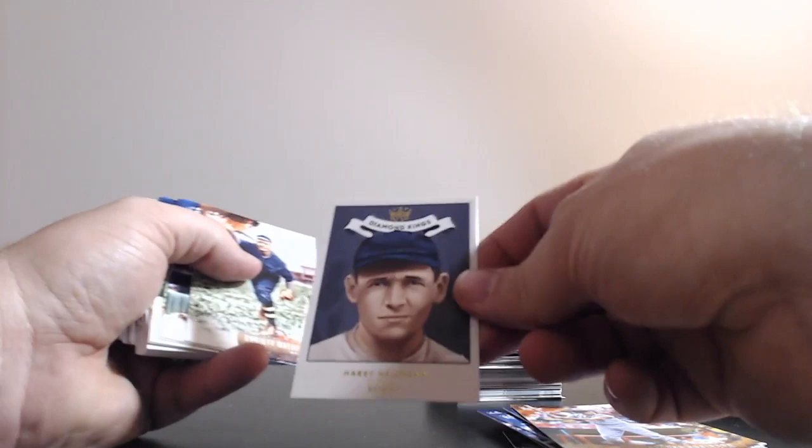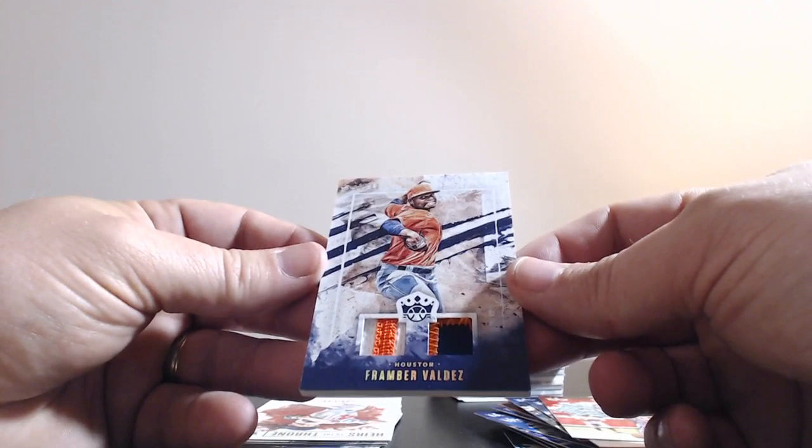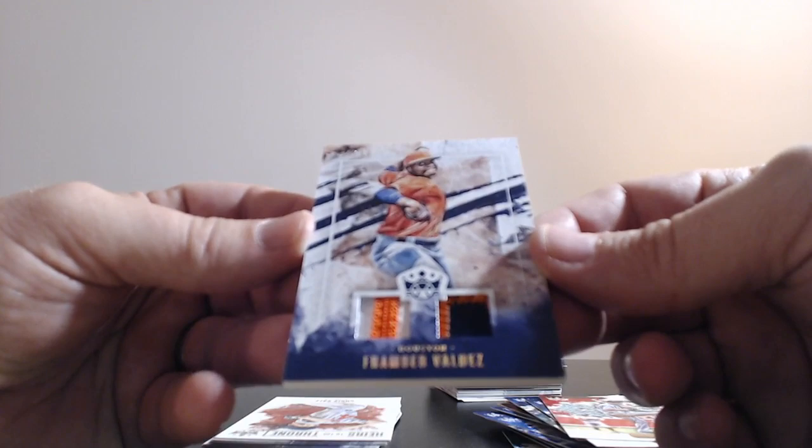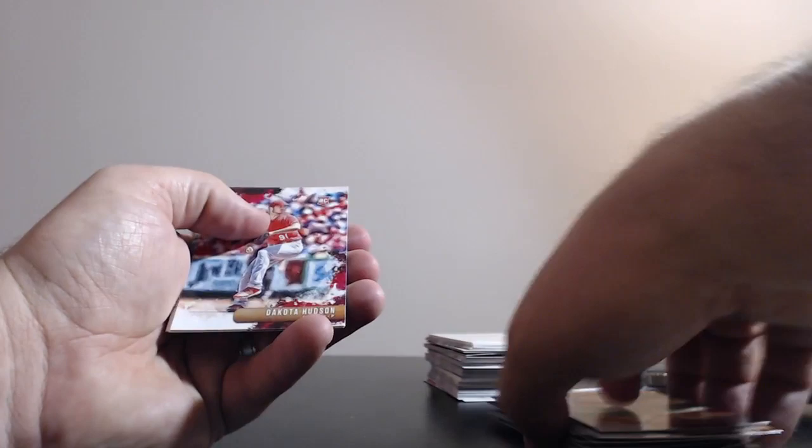Max Scherzer, Nationals, frame. Oops, sorry, Harry Hellman, Detroit. How about Framber Valdez again? That's the second one, numbered to 49. That's for Houston. Chris Sale, Boston. So the last hit's going to be an autograph. Caleb Ferguson, Dodgers. Kirby Puckett, Minnesota. Oh, I was thinking George Brett. That was on my mind.